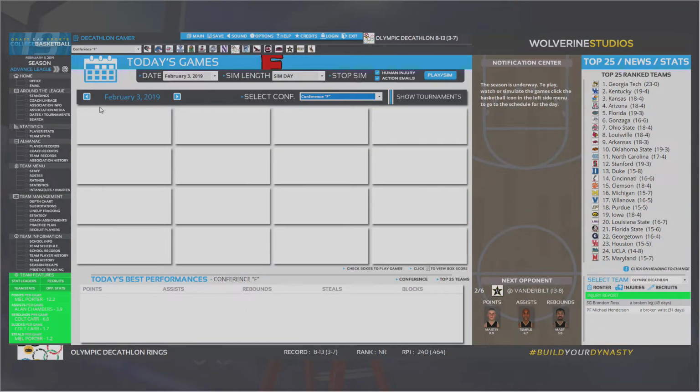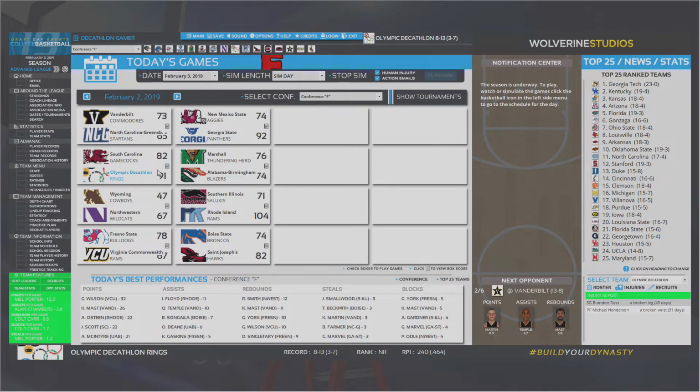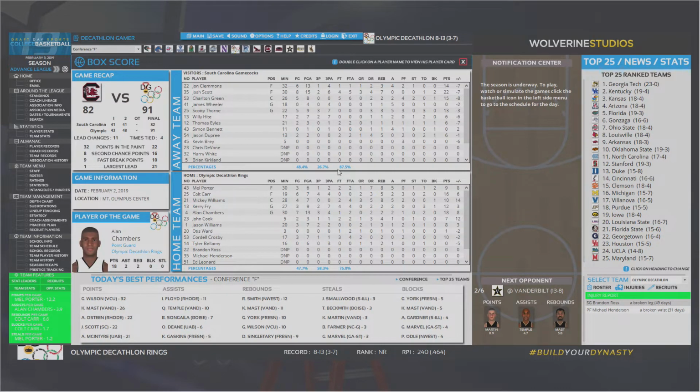Coin toss goes our way. We get the win. 91-82 final score. That home court advantage was enough to push us over. Carr had 16. Chambers had 18.